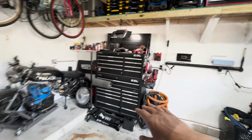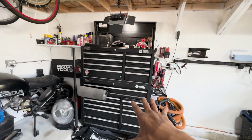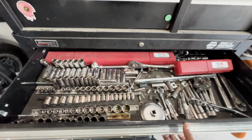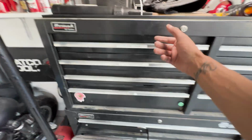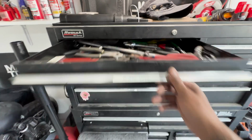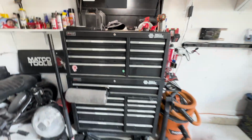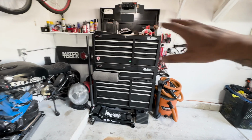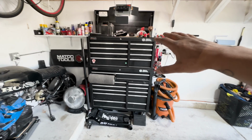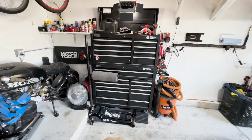But anyways, guys, this is my little tool section here. I used to be a mechanic. I got way too many tools, guys. This is not at all organized whatsoever, but I have a ton of tools that are left over from my old career path that I totally ended up not liking. I just didn't like working on other people's problems all day.